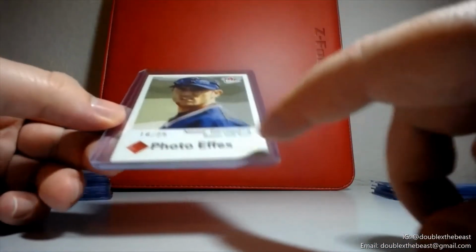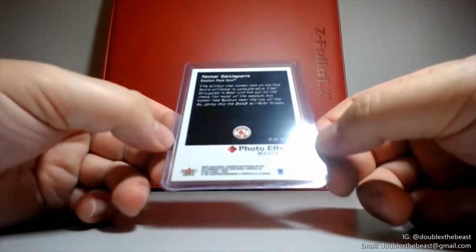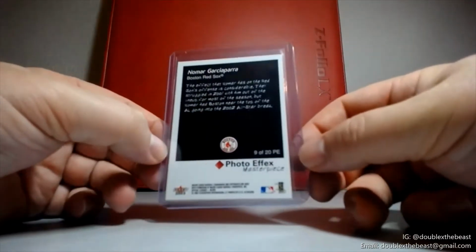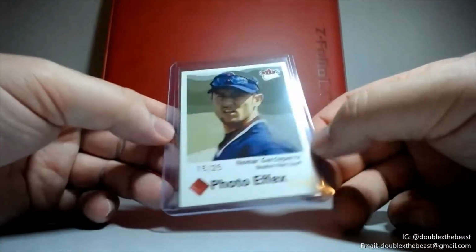It's in gold full, and then the serial numbers in gold. But just a neat looking insert card that they did. And on the back, of course, it's Photo Effects Masterpiece. So very cool.